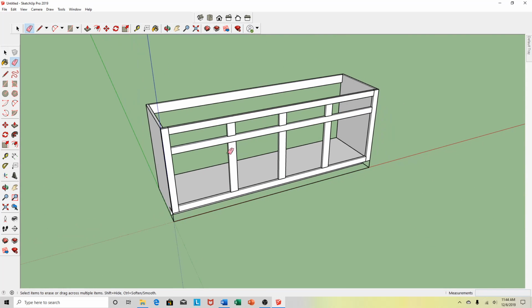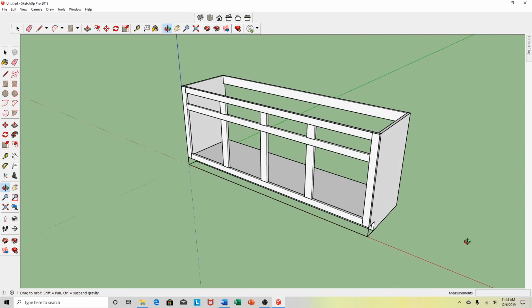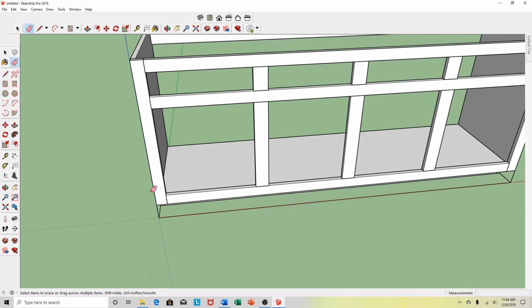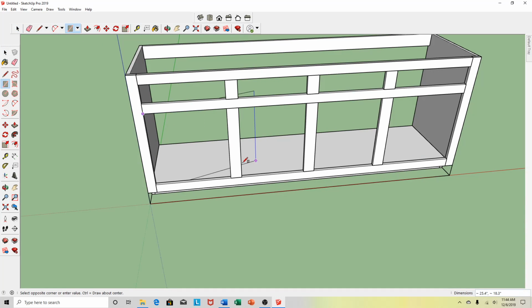Let's see. So I have the front face, and I have the back of this one. This is good. Now what I'm going to do is create the cabinet door. For that, I have to offset it 0.5. Okay, and I do not need the middle one.